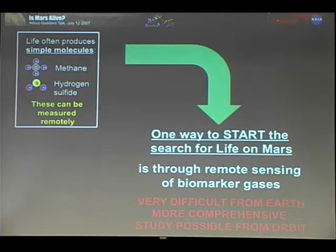In the Arctic, there are all sorts of methanogens, methane-producing bacteria living in the permafrost, although a good share of the methane comes from cows and other types of mammals. And so one way to start the search for potential biomarkers is to look for some of these trace gases. That's very difficult to do from Earth, and would be easier from orbit, but of course it's much more expensive to do from orbit.